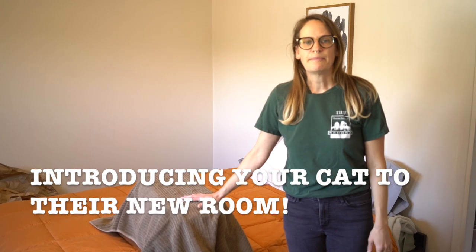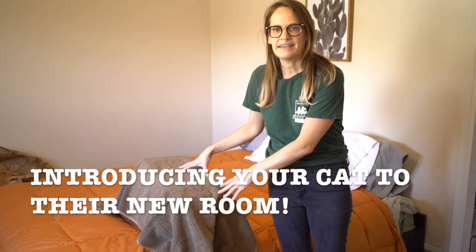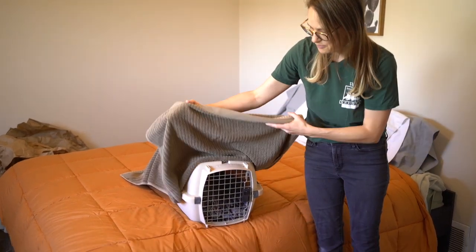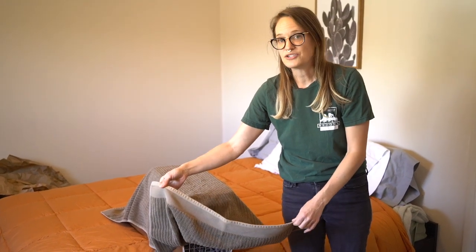So let's go over a step-by-step process of actually bringing the cat home. You want the cat in a safe carrier, of course, and you want the carrier covered in a towel. Hopefully the shelter has already done that. If they haven't, please bring a towel just in case.